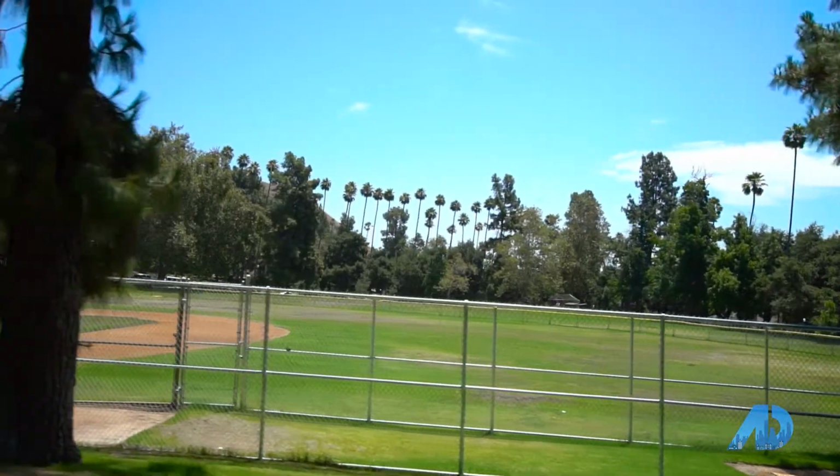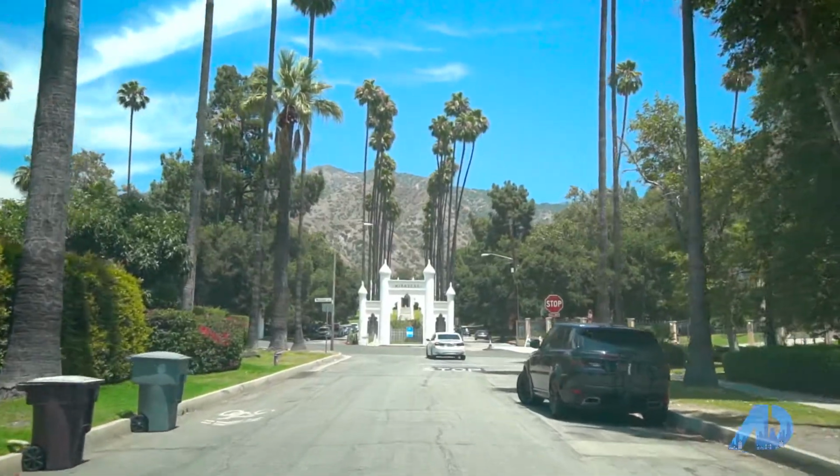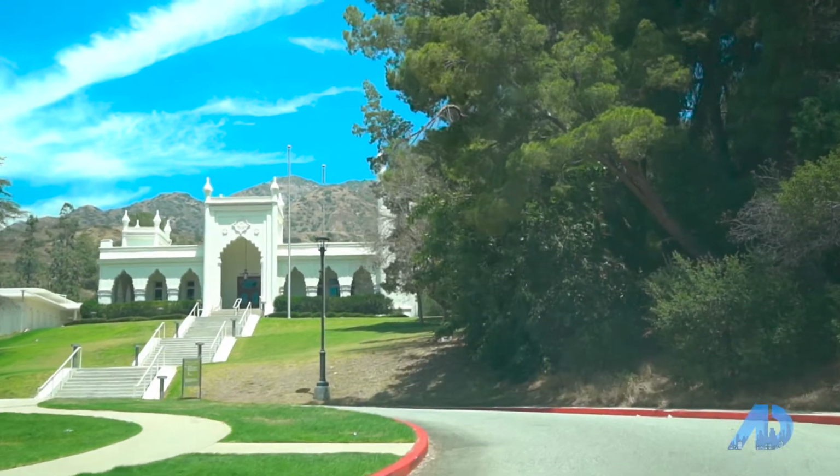Brand Park is a 31-acre park nestled at the base of the Verdugo Mountains, and is also home to the Brand Library. The Spanish-style home is just over 2,600 square feet, features three bedrooms plus an office, three baths, and a gorgeous backyard. So now let's go in and take a tour.